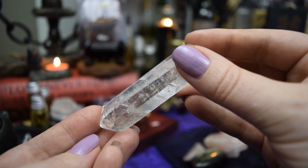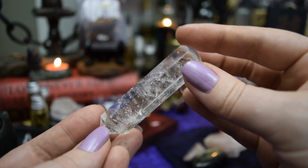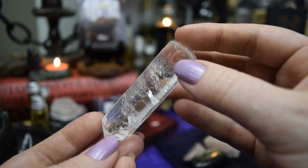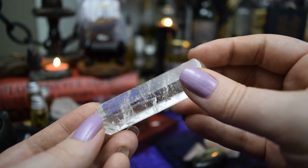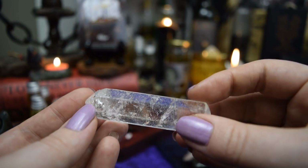So pretty. Okay, and then I have a piece of clear quartz here. This is actually one of my very, very first crystals. I love this guy so much. And this is kind of like a little wand, I suppose, a little point to help direct energy and for any purpose. Clear quartz is, of course, one of those multi-purpose stones. And I just find this one is a really good director of energy. So I have that with me just in case I should need it for anything.